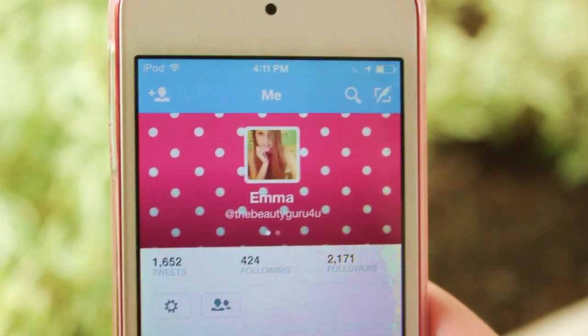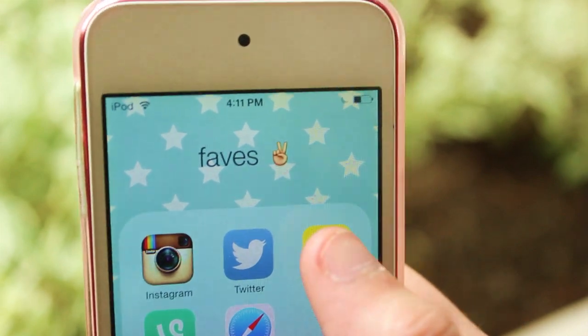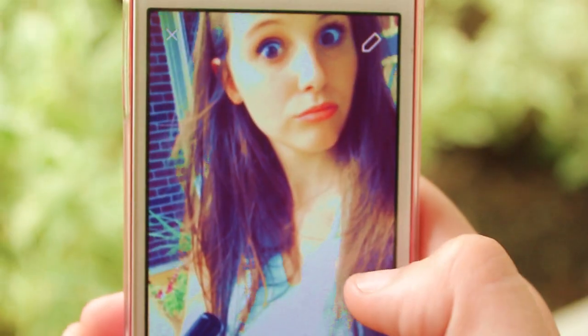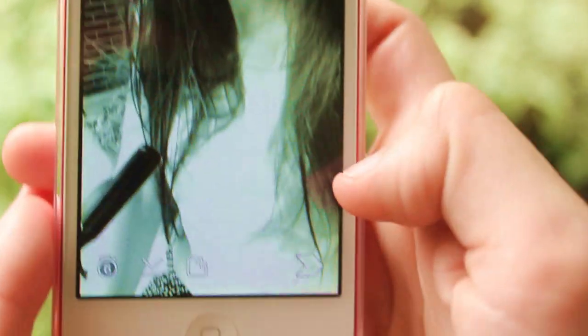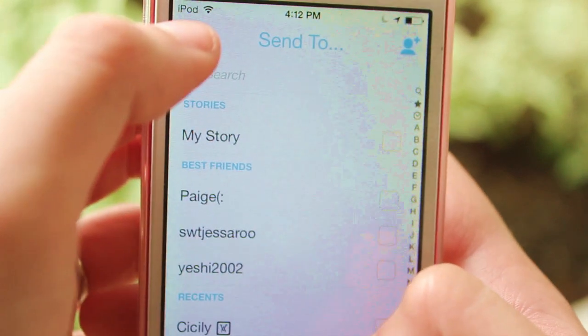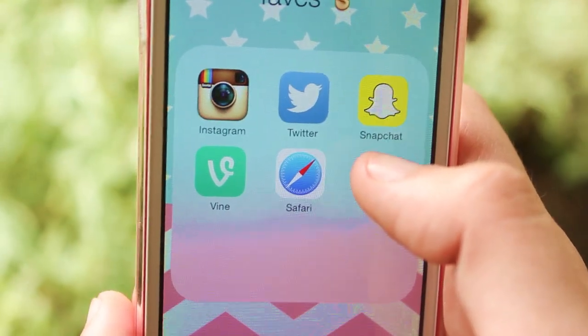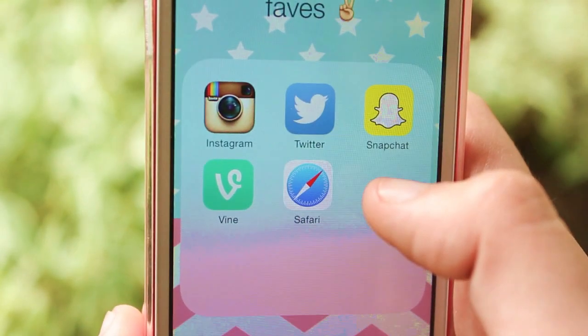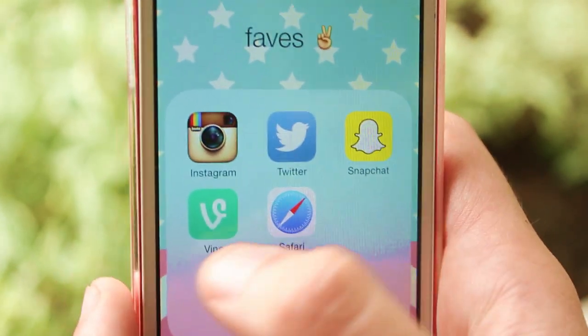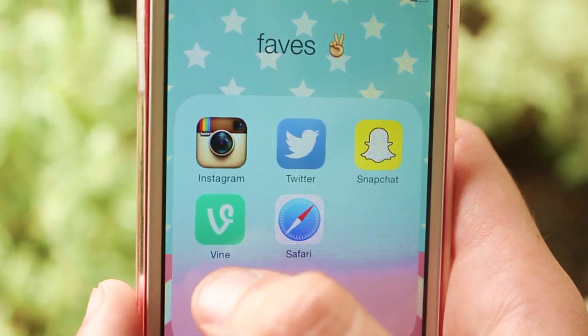Self-promotion, no shame. Then I have the app called Snapchat, which you guys know what this is. You just take a picture and then you can do different effects or whatever, and then just send it to people that you know. For Snapchat I do have a personal one, but I also have one to Snapchat you guys, which I don't go on as much, but it's just The Beauty Guru For You if you guys are interested. And then I have Vine, which is just funny videos.